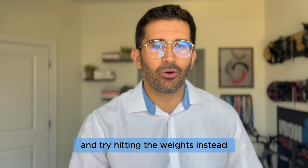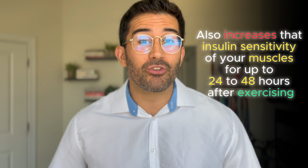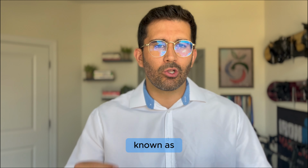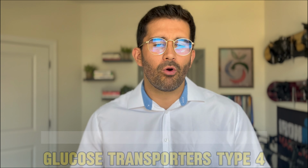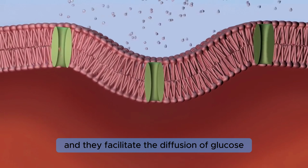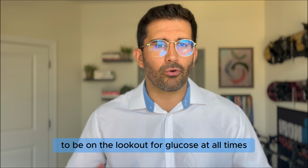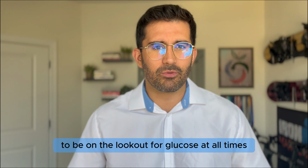But wait, there's more. Resistance training also increases the insulin sensitivity of your muscles for up to 24 to 48 hours after exercising. This happens because we have tiny vesicles inside of our muscle fibers known as glucose transporters type 4, or GLUT4 for short. These are basically tiny boats that usually hang out in the middle of the cell. But when you exercise with resistance training, they move to the outermost layer of the cell and they facilitate the diffusion of glucose from the bloodstream and into the cell. That's pretty cool, right? So aiming to do resistance training 2 to 3 times a week makes these GLUT4 vesicles be on the lookout for glucose at all times so they can bring more glucose from the bloodstream and into the cell.